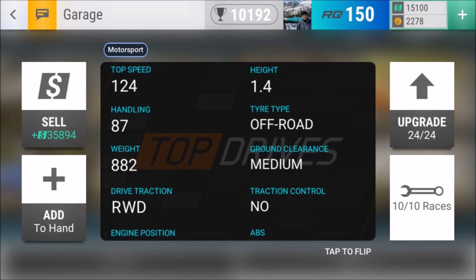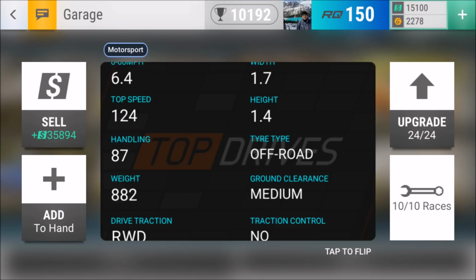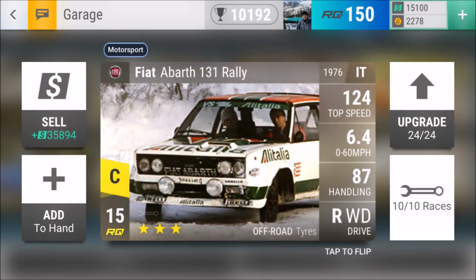It has medium ground clearance, that's nice, especially when you have hills with gravel and stuff like this. Tire type off-road, obviously this one goes always towards ice, or we go on dirt, so definitely yeah, a keeper. Especially when you have some Italian events coming up. I don't know if there will be, but if you have some Italian events where you have a little bit of dirt coming up, then the Fiat Abarth 131 Rally is definitely a keeper. And yeah, use that one.